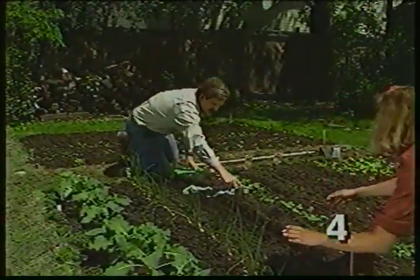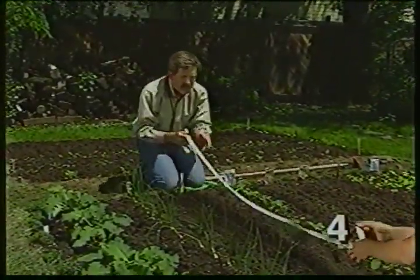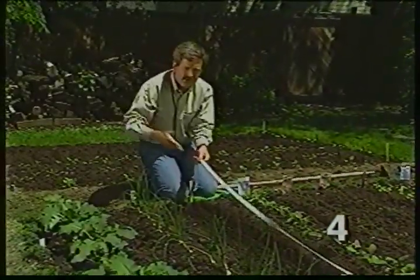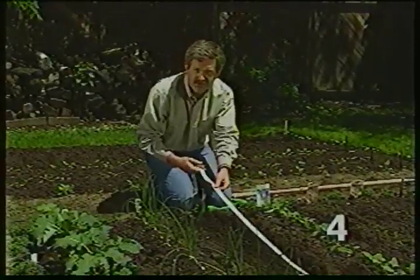What we mean by succession planting is you plant your first crop of seeds like we did here, and then you come back a couple weeks later and plant a second crop. This way you harvest your first crop, come back a couple weeks later, and harvest the second crop.